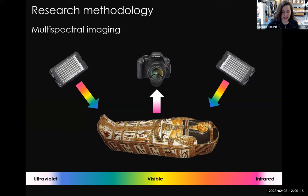We use a DSLR camera whose infrared filter has been taken out. And we also use lens filters that allow the camera to capture responses from the object at specific wavelengths. So the diagram shown here represents visible induced infrared luminescence imaging, or VIL for short, because it takes way too long to say that.